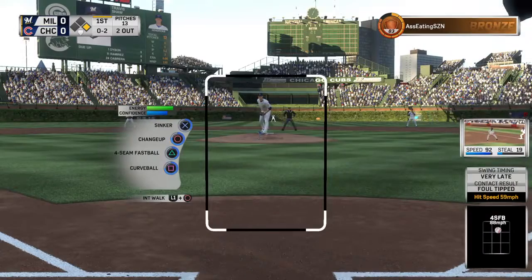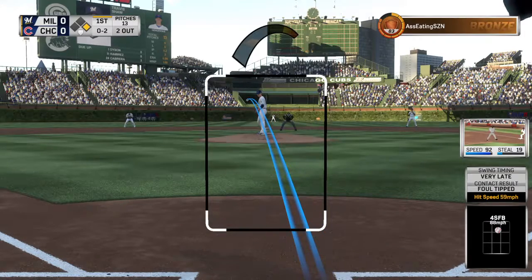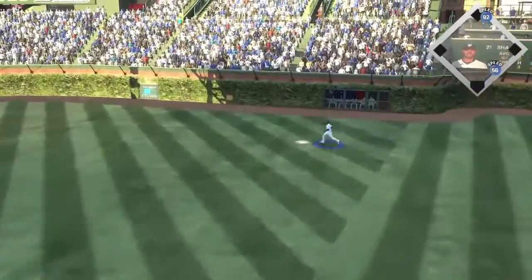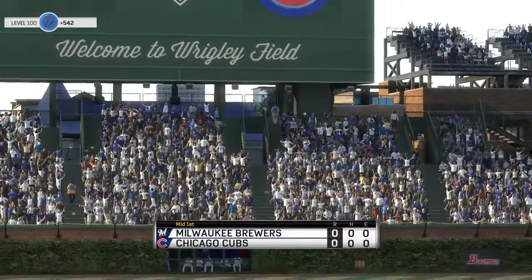And this is fouled back and out of play. A runner on first with 2 away. Pulls this one into the air out into right field. Will reach out with one hand to make the catch on the move, and that ends the inning.